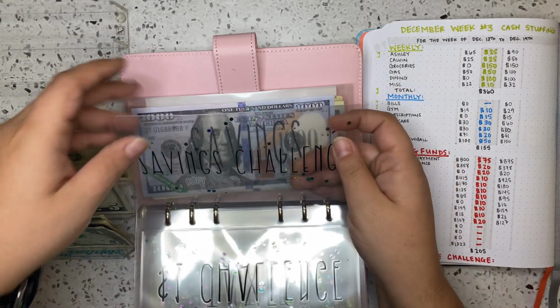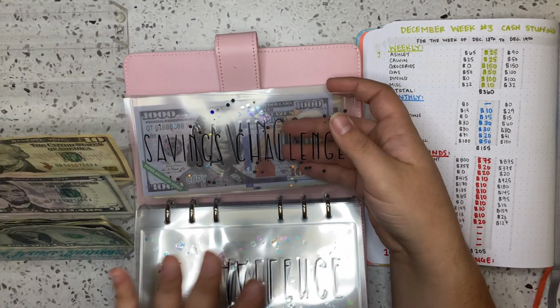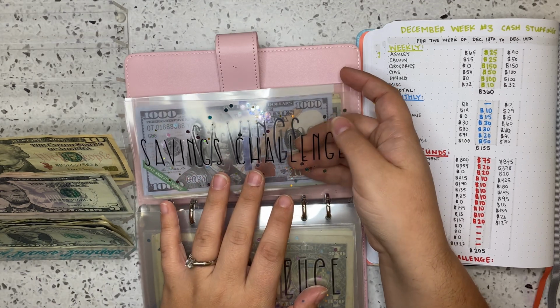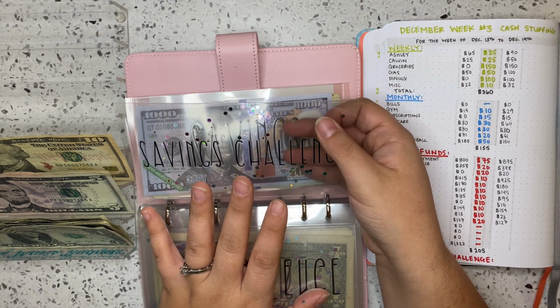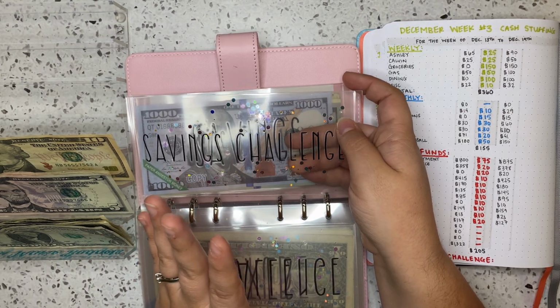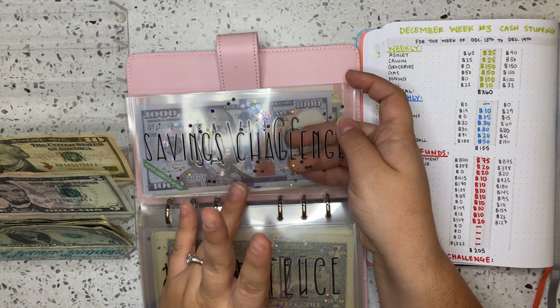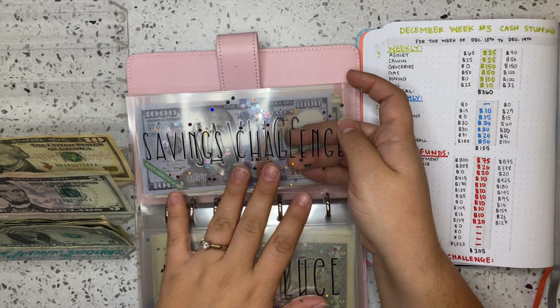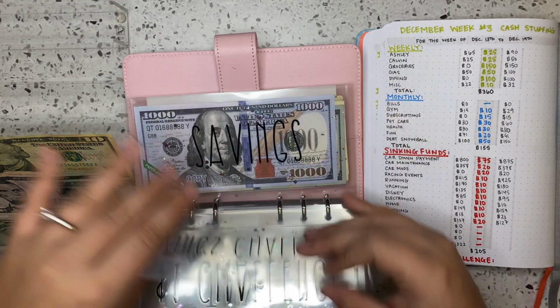Next up is just a regular one, it just says savings challenge on that. I will be starting a savings challenge at the end of December for the winter solstice running challenge that I'm doing. And there will be a video, I think I'm going to post it on Sunday, of me setting up my bullet journal for that challenge.